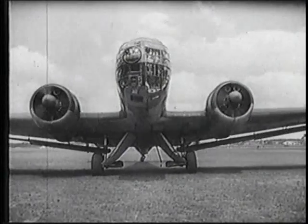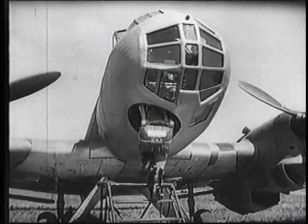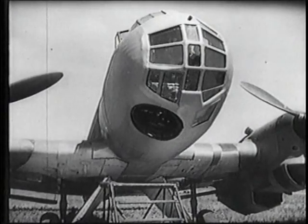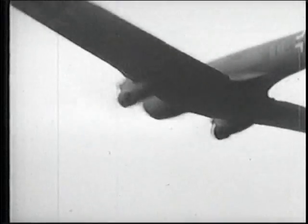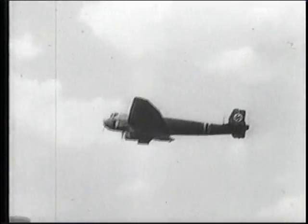The later versions of the Junkers 86P saw tremendous improvements. It had a fully pressurized cockpit and an 84-foot wingspan with supercharged diesel engines. The Junkers could reach an altitude of around 40,000 feet and a cruising speed of 160 miles per hour, even with 2,200 pounds of bombs on board.